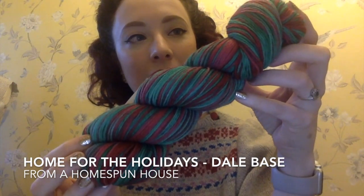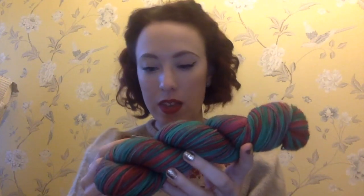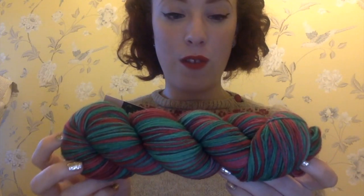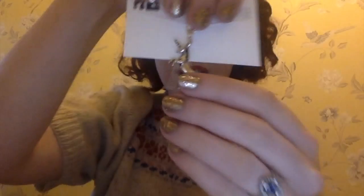And this is, again, more fingering weight yarn. This one is called Home for the Holidays, and it's her kind of Christmassy base. This is on her Dale fingering base, which is 100% micron merino. This I will be using for Little Bobbin's Knits Christmas Eve cast on. And the one last thing that I picked up from Homespun House is this.